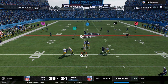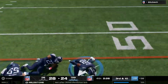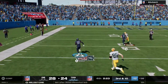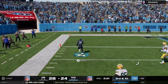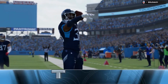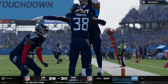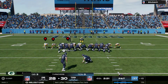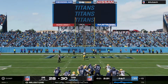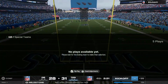From the gun, it's Love. He's hit after the catch, and the ball comes free. The Titans have got it. And he is going to bring this one back. They force the fumble, and it leads to a defensive score. And a big turn of events there. This defense trying to hold off the opposition now takes the lead, Greg, by taking it to the end zone.